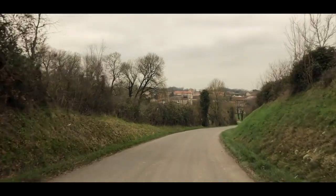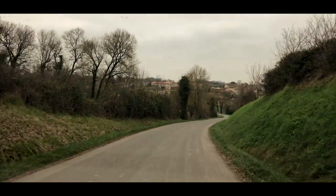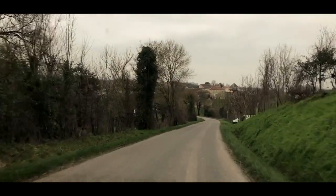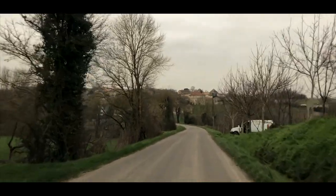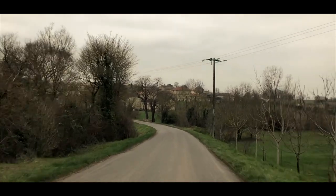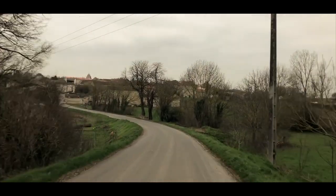Good morning. It's another day here in the Charente, and we've just hit the road. It's a bit of a cloudy morning, but it's supposed to be brighter later today while we drive through these villages, showing you the surroundings where we live.